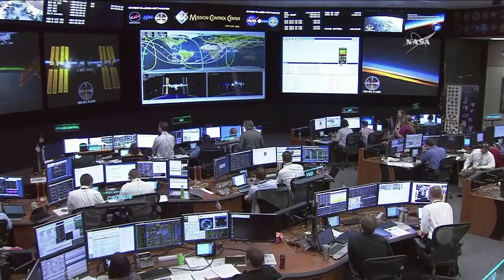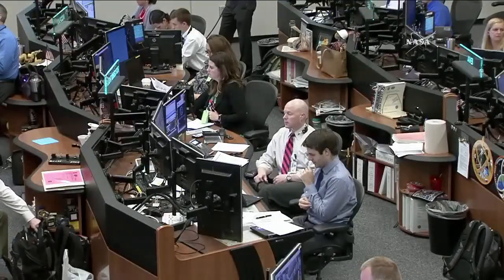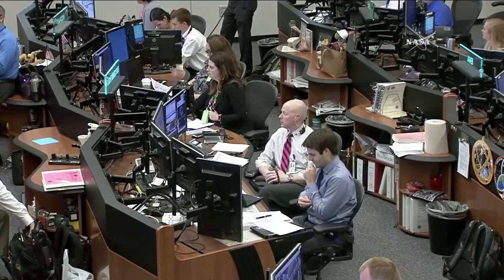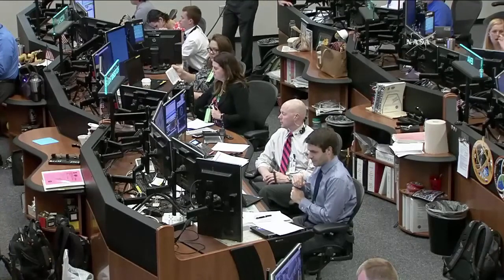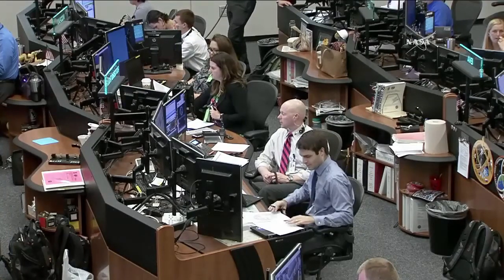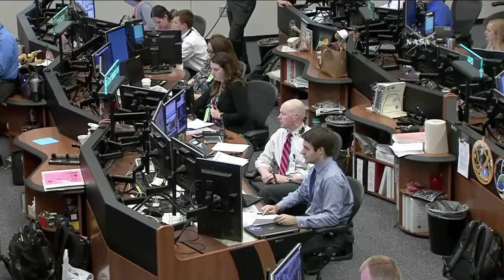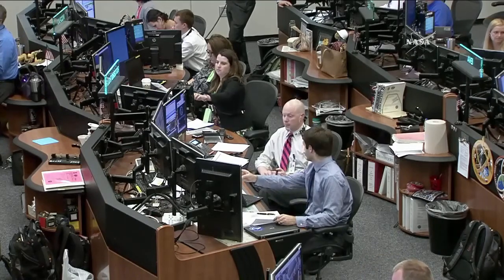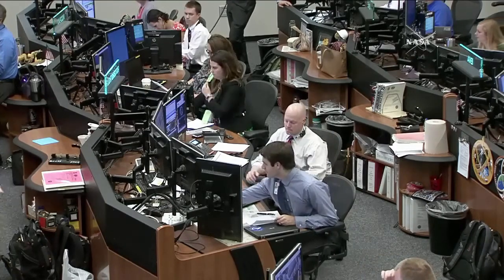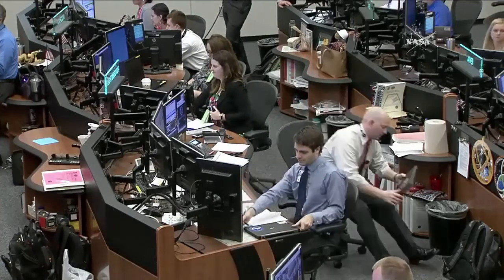Station, Houston on 2 for Drew and CBCS. Hi, Houston, we're listening on 2. Safing is in place, so we're go for the CBCS removal activity. Also, while I have you guys, the bolts are complete. Therefore, the no exercise constraint is lifted. Copy all. That's great news and great work to the team. Thank you.